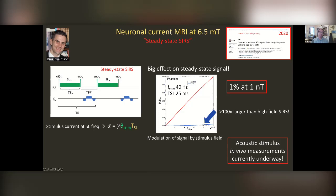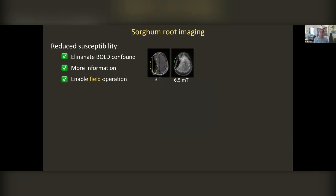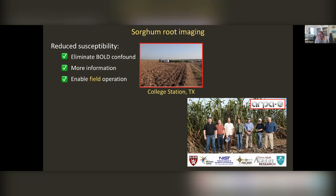So I want to jump a little bit and talk about something that may seem out of the ordinary, but again, this is the portable MRI journal, right? You never said portable medical MRI. So, you know, I've shown you already that reduced susceptibility can eliminate this BOLD confound for functional imaging. Sometimes it can give you more information. It also enables field operation. And actually, in this case, I literally mean MRI in the field, in the hot sun of plants in College Station, Texas. This is a big ARPA-E project that I co-lead.